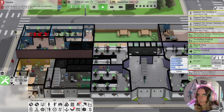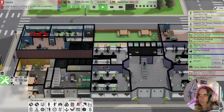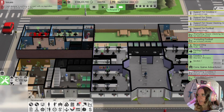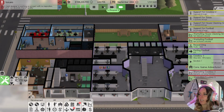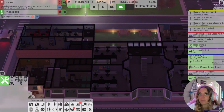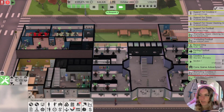Why won't it let me assign the lead? Well, the lead designer is snugglygamer. Maybe since we had to scrap that other one, she wasn't happy with it. Oh well, we'll see how it goes. This might not be a good game like the second one was, but what can you do? Not press buttons too quickly and ruin your whole entire design.